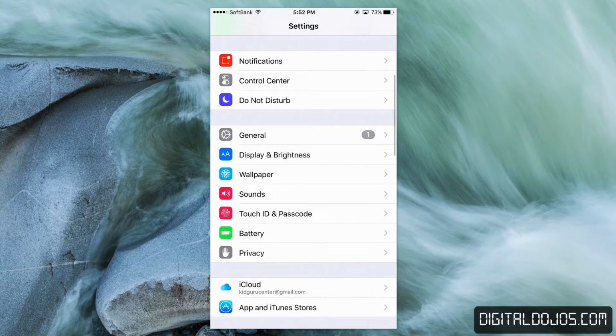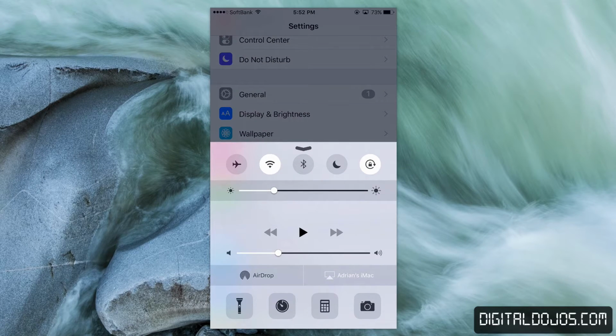All right, next up, let's talk about radios. Another basic thing here, but if you swipe up in your control center, you have the ability to disable things like Wi-Fi, Bluetooth, and even enable airplane mode very easily. Keeping in mind, if you're not using these things, like you're out and about and you're using cellular, easily disabling Wi-Fi does save you a bit of battery.